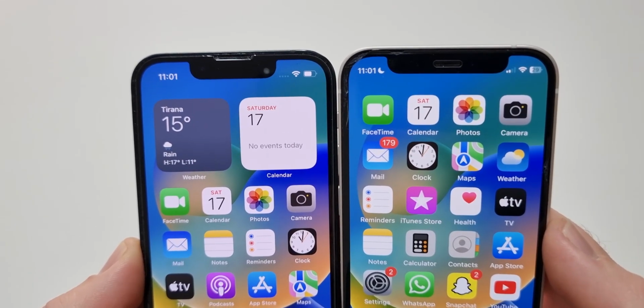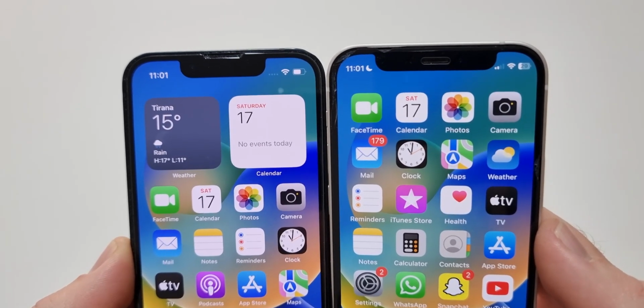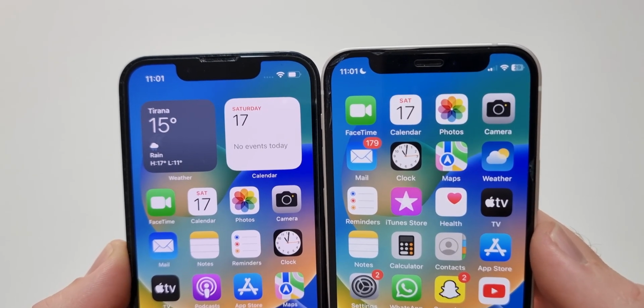Their colors on the other hand are identical, but the notch is narrower on the 13 mini while it is wider on its predecessor. In my eyes the notch looks more distracting on the 12 mini.